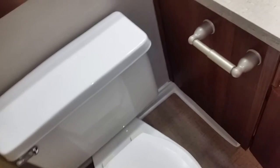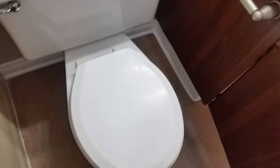Toilets can run. That would be your flapper usually. The fill valve, if it stops working properly, it can whistle. It can fill too much and overflow down the handle here. If you see that from there, loose toilet seats is common.